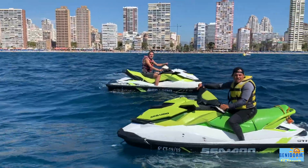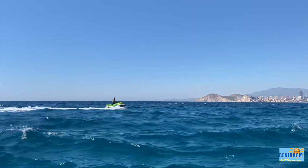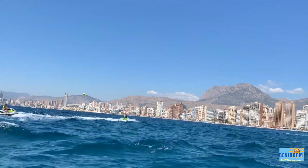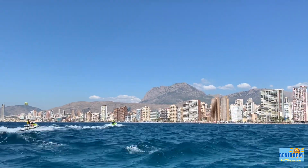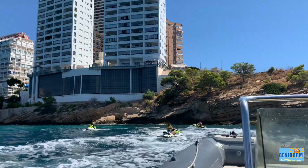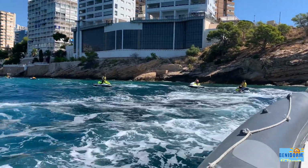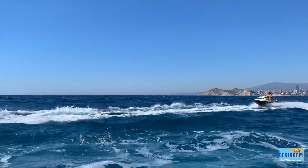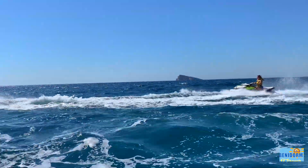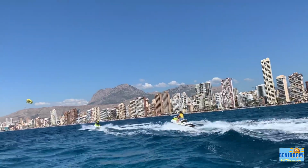Feel free to tell the guide what you'd like to see, because you can get pretty far pretty quick. So you could cross the entire resort, for example, or head over for a closer look at the Benidorm Island, or go round the back of the mountain and check out the coves and sand cliffs that we saw earlier. But just being out on a jet ski on a workday was good enough for me, and definitely something else you should add on your list of must-dos when you next visit Benidorm.